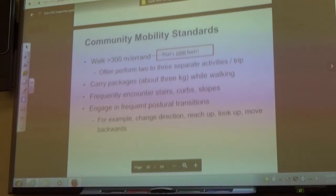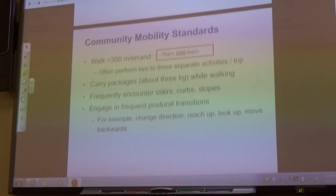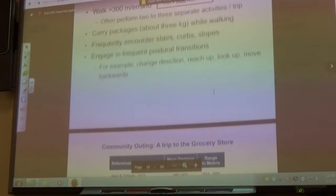Like, I know it's not always on the forefront of our minds to test people on these things, but if you're the last person they see before they go home, it might be kind of important if they're not going to have outpatient or home health follow-up.